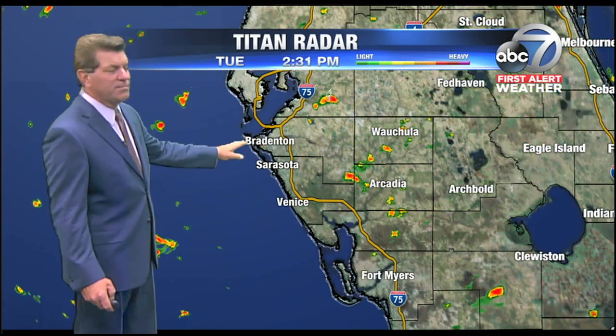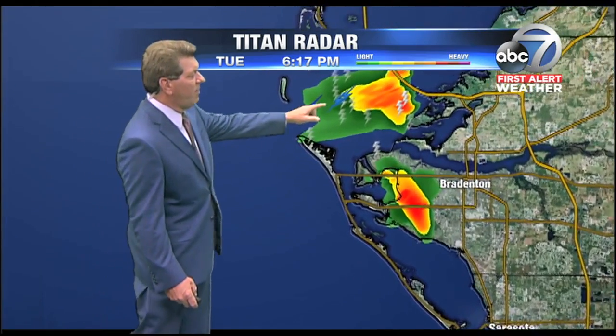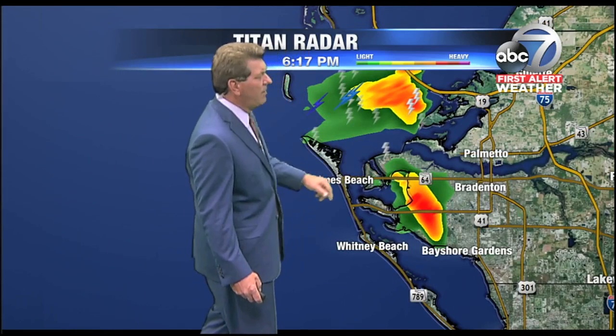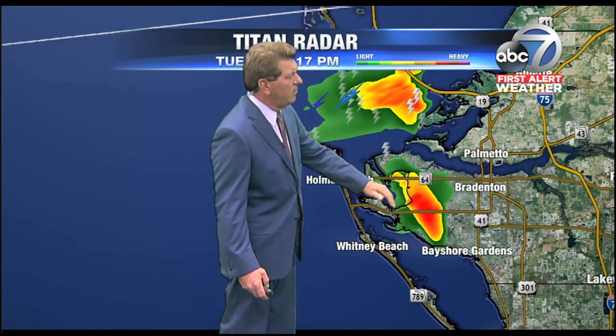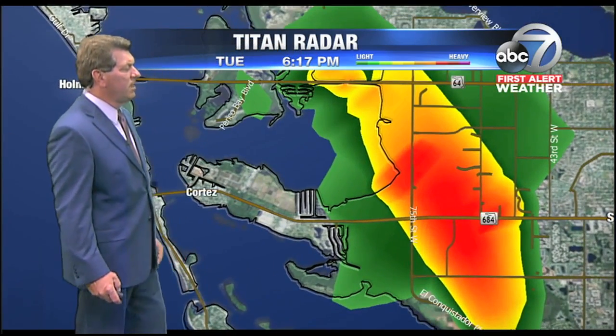And then another one has popped up right there in Tampa Bay, approaching the Sunshine Skyway Bridge now, producing some lightning. Here's a bolt outside of the rain near Robinson Preserve, also raining now near Cortez, and looks like all the way to State Road 64 and 75th Street in northwest Bradenton. You can see that rain pretty heavy now.